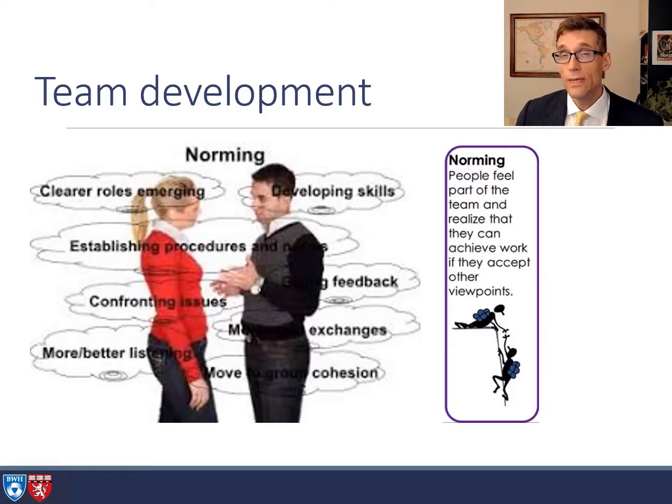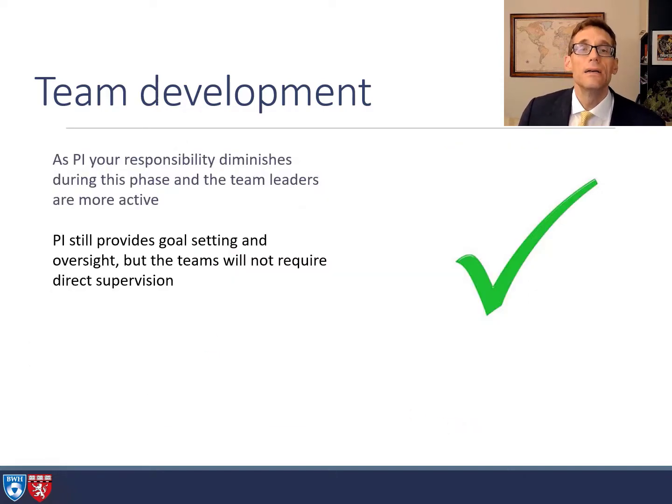If they make it through the storming phase, the third stage is norming. And by now, people have figured out that they can work together within the team. There's less internal competition. Responsibilities and goals are fairly clear. They confront issues together. There's better listening, more cohesion. People feel part of the team. They realize they really can work together and they accept each other's viewpoints. As a PI, your responsibility diminishes during this phase and the team leaders are taking more active roles. The PI still provides goal setting and oversight, but the teams will not require direct supervision.